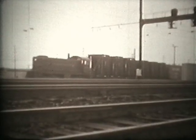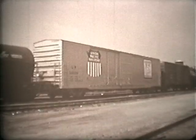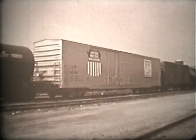Let's take a look at all the different types of railroad cars that are needed to carry produce and goods to and from our community. This is a box car. It's used to carry things that are in boxes and other types of packages that need to be protected from the weather.